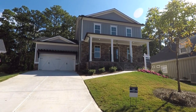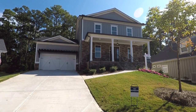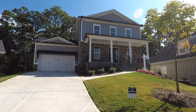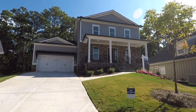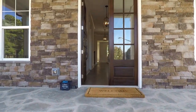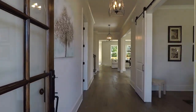Now this home is located in a very small, intimate subdivision. There are approximately 19 homes within this community, and this community is very conveniently located with easy access to shopping, the interstate, and it's approximately 30 minutes to Atlanta. So if you're looking for a 5-bedroom home in a very convenient, desirable location, this could be it. So let's go inside and take a look around.